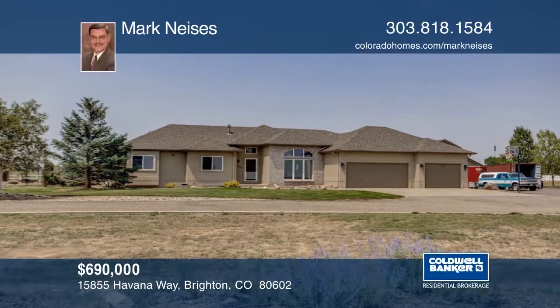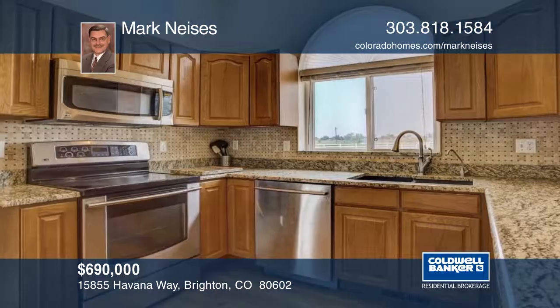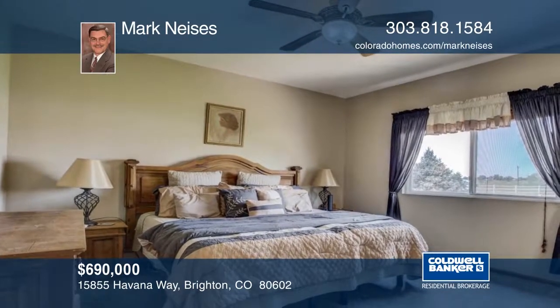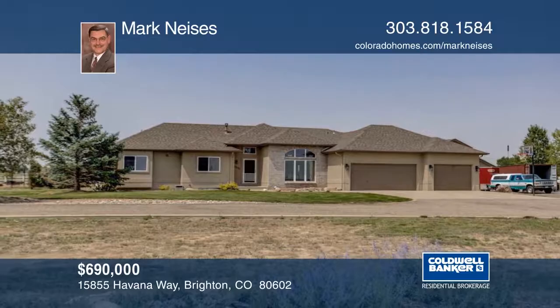Mark Nieces presents this meticulous custom ranch with an open floor plan with an unfinished basement. There's a large deck with built-in grill and counter and two patios. Close to Todd Creek Golf Course, this home is ready and waiting for you to make it your own. Schedule your private showing today.